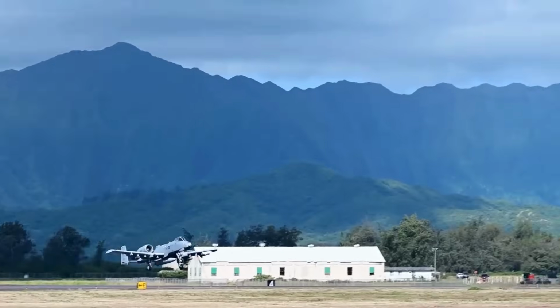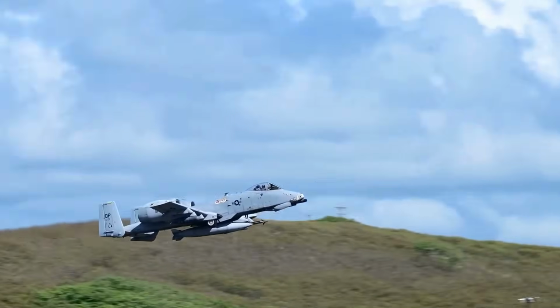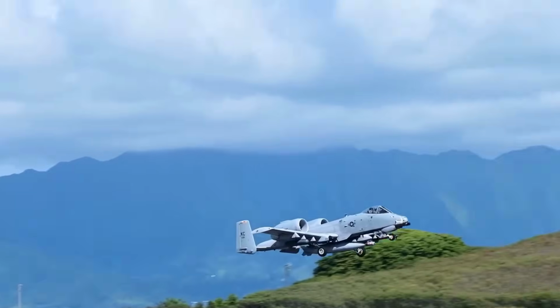But can these upgrades truly revolutionize close air support? And why are military planners still investing in this aircraft decades after its first flight? Let's find out.